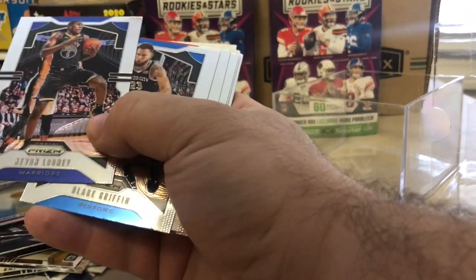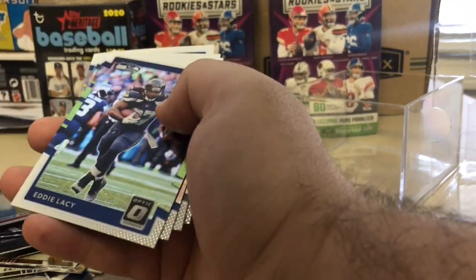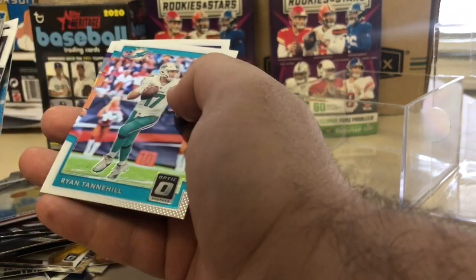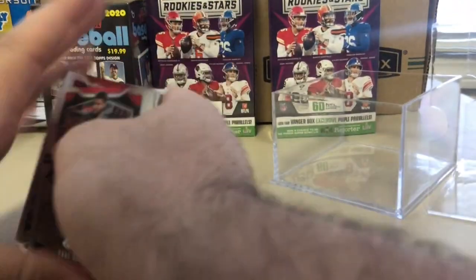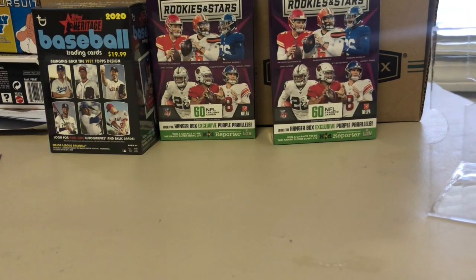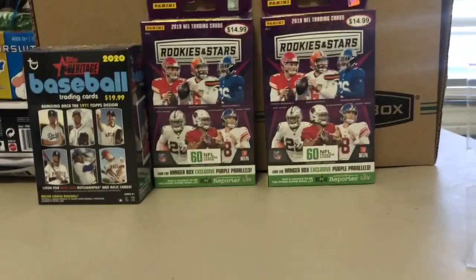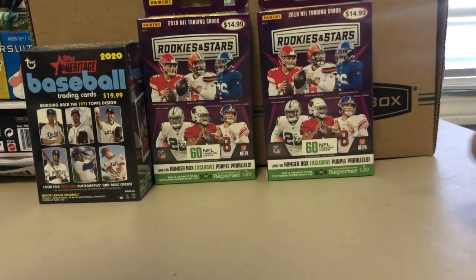And the last little bit, just base. All right, so let's do the futures and stars first. Put these back in here. Just give me a second. All right, let's do this.